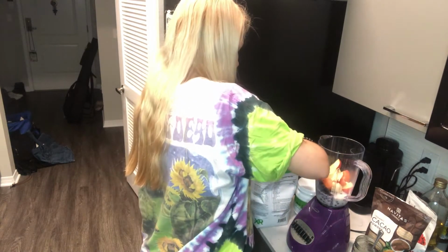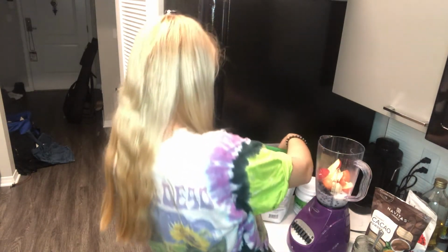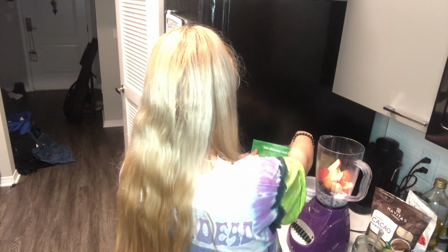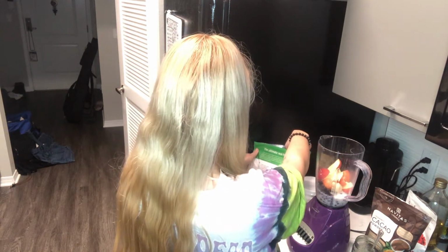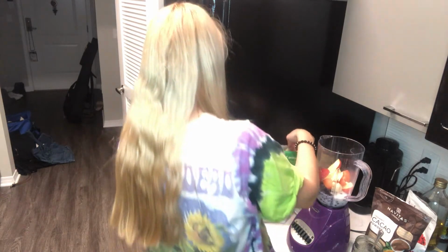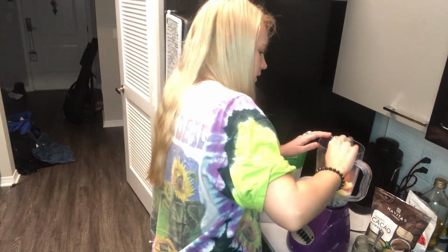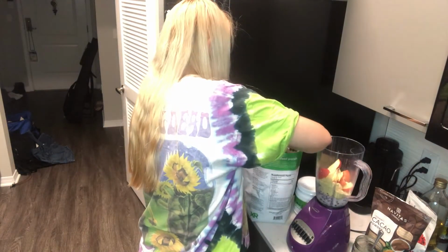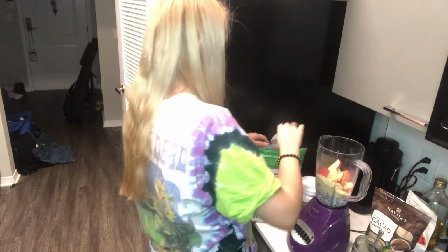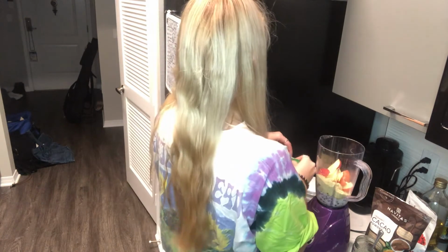Awesome. So it comes with a little scoop on the inside. Let's see how much I'm supposed to do. Let's just do one full thing. Wow, it smells really good. This smells really freaking good. Yay!